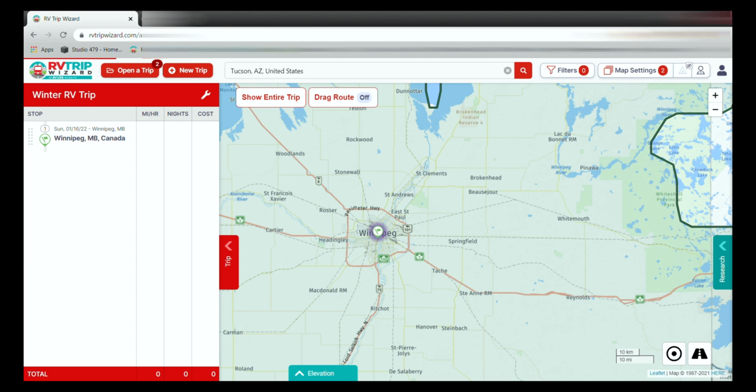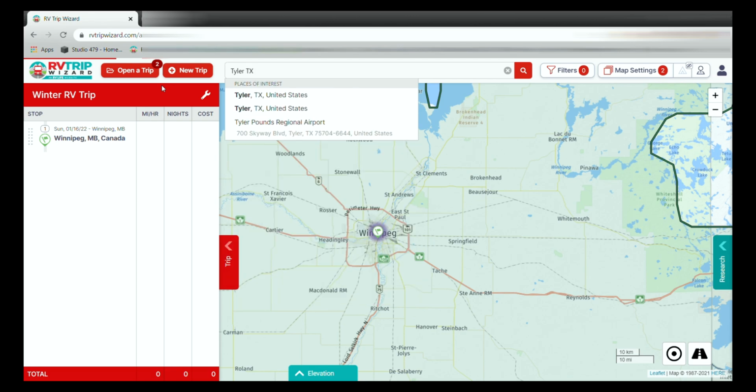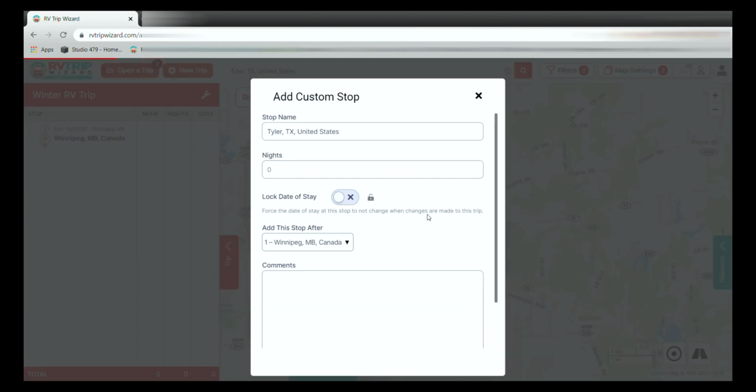Okay, starting point is Winnipeg, and we are going to be heading to Tyler, Texas. That is our first stop. So we're going to type in Tyler, Texas. We don't have the exact address just yet. When we do, we'll place the exact address in here, and that'll lead us right to the destination. And we can edit this as we go along. So Tyler, Texas. Once we get there, we're going to be there for about 18 nights or so, something like that.